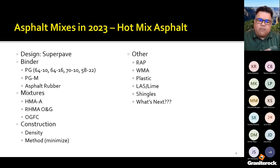Now let's look at asphalt mixes today in 2023. We no longer call them asphalt concrete. We call them HMA, hot mix asphalt. We now use the Superpave process to design these mixes. We have a completely different binder grading system. This is a performance grading system where we're looking at a high temperature range that we specify for, a low temperature range we specify for, and a mid temperature that we're also looking at as well.